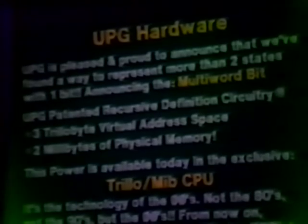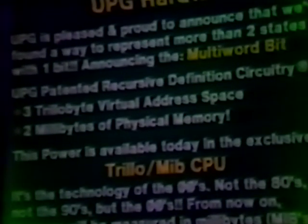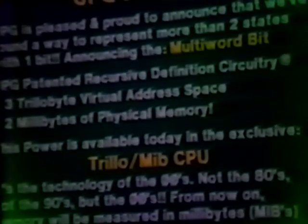Next, we're very pleased and proud to announce that we found a way to represent more than 2 states with 1 bit, announcing the multi-word bit. That'll answer the old question, how many bits? How many would you like? Using our patented recursive definition circuitry, we offer a 3 trilobyte virtual address space with a mere 2 millibytes of physical memory. This power is available today in the exclusive Trilomib CPU. It's a technology of the zeros, not the 80s or 90s, but the zero. From now on, memory will be measured in millibytes or MIBs.